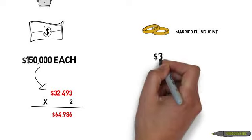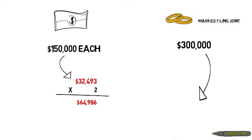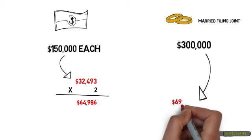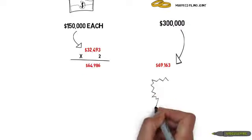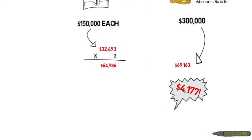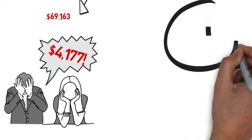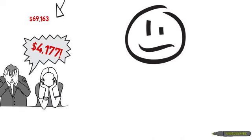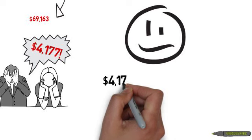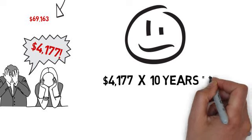Total income of $300,000. Tax liability for married at that income is $69,163. That is a whopping $4,177 difference that you're paying more when you are married. And to put this in perspective, that's $4,177 times, say, the life of the marriage of 10 years.